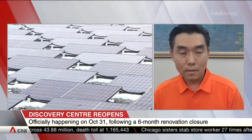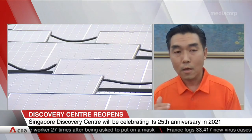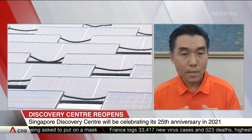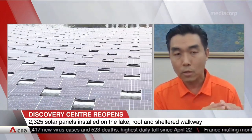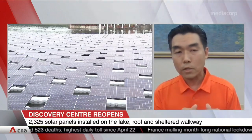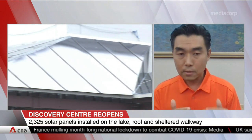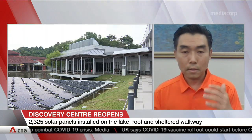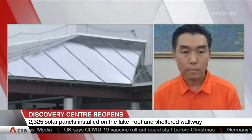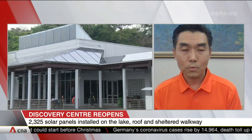What's also interesting, and I suppose unusual, is that people usually associate solar panel placements with the roof. What we've tried to do is to place them on floating panels on the lake. We've put them on our linkways, so they not only function to harvest solar energy, but are also practical, providing shade and shelter. And putting them on the lake allows our visitors to have a much more up close and personal interaction with the panels.